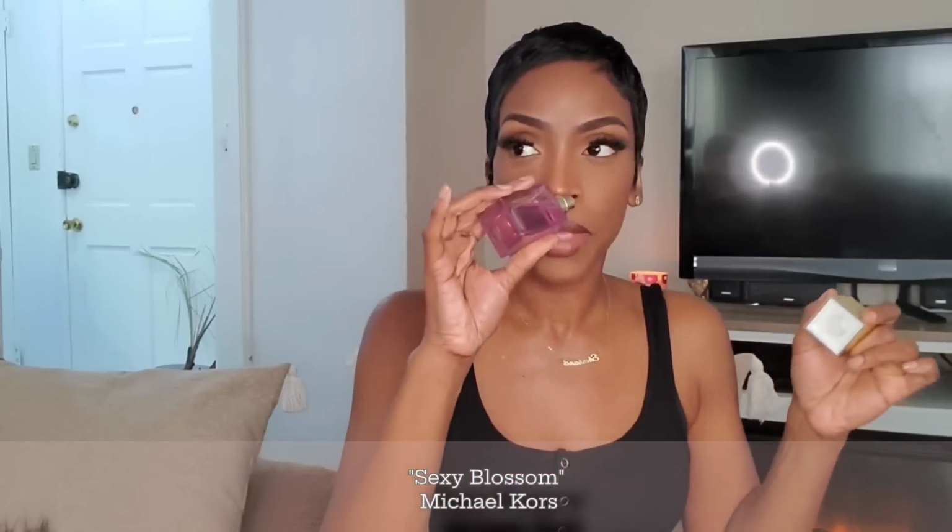I'm also able to pick up that peony, so you're getting a pretty delicate pink floral vibe under that lychee. And we also have dewdrops, which adds a bit of greenness, a bit of dewiness to this fragrance.